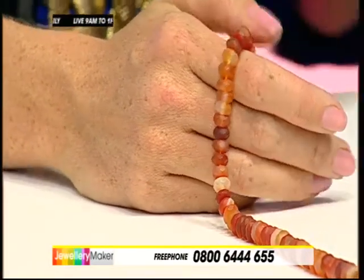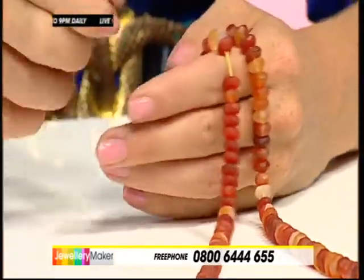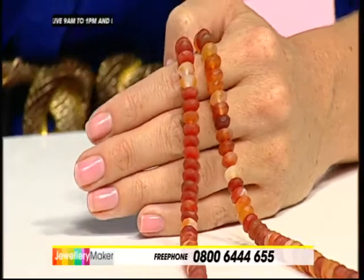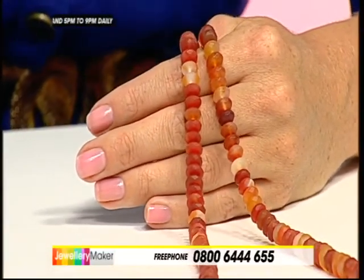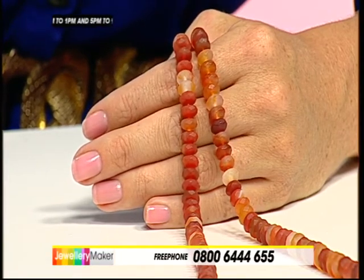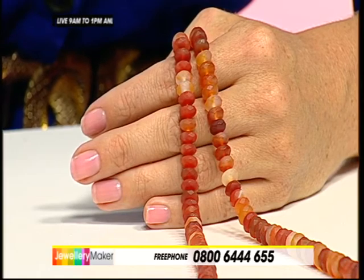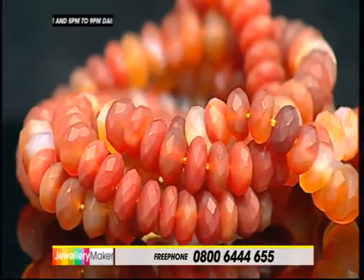Now, you aren't just going to be getting one strand. You're going to be getting another one. You're going to be getting two strands of gorgeous bright red agate. Now, Deanna, the last deal that we did was a bit silly. We're not going to be doing the same kind of deal, are we?